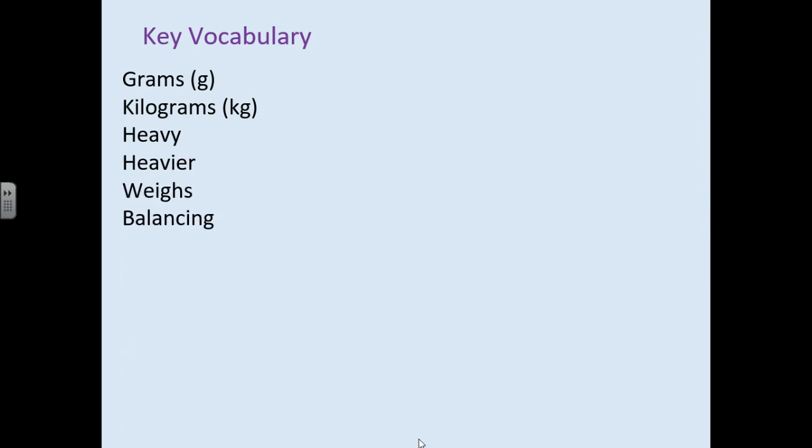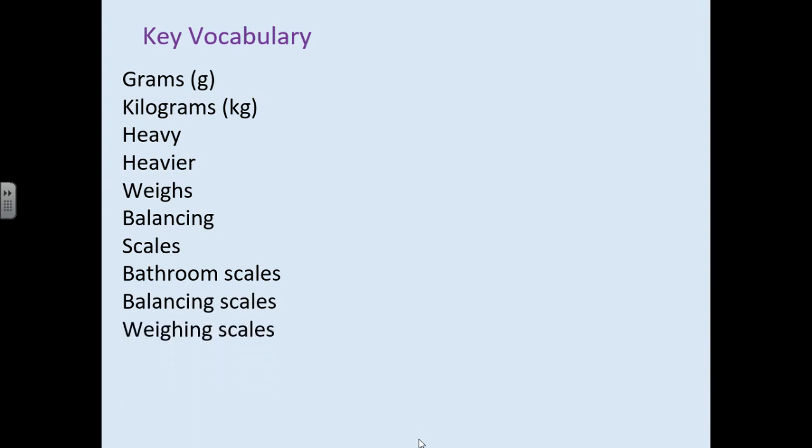Right, let's go through the key vocabulary. Please repeat after me. Grams, kilograms, heavy, heavier, weighs, balancing, scales, and there are different types of scales: bathroom scales, balancing scales, and weighing scales. Now you've got g here. That is the unit for grams, and kg is short for kilograms. Just like you would have for metres and centimetres, it is the same for grams and kilograms.